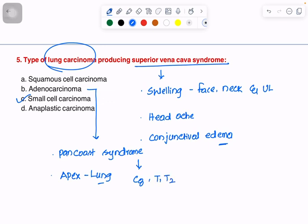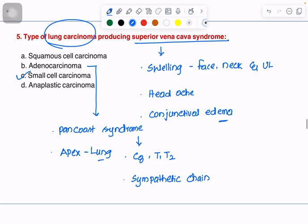The tumor which is growing at the apex can cause compression of the cervical spinal nerves C8, T1 and T2, and there will also be compression of the cervical sympathetic chain. Because of the compression on C8, T1 and T2, the individual will have pain in the neck, and that will be radiating to the arms.